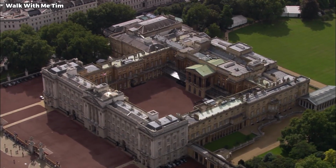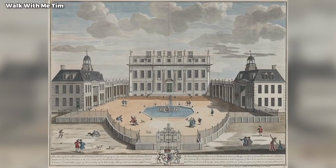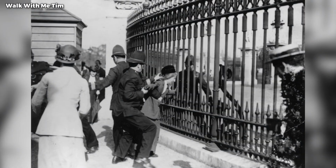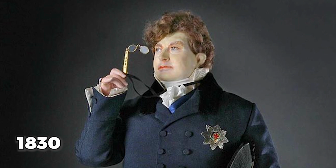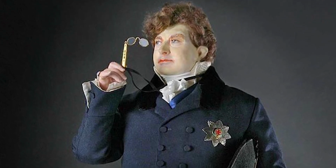Despite the fact that Nash's work on the new palace was warmly accepted and the structure is widely regarded as an architectural masterpiece today, he was fired by British government officials shortly after George IV's death in 1830. But why was that, might you ask? Well, the answer is pretty simple.